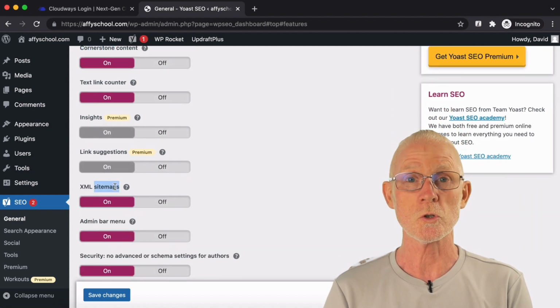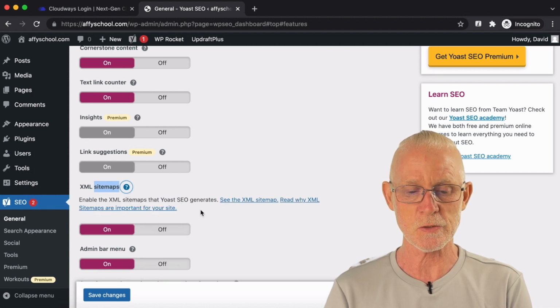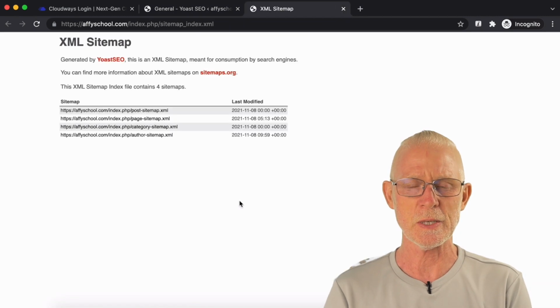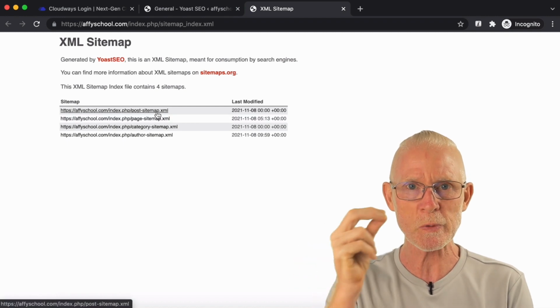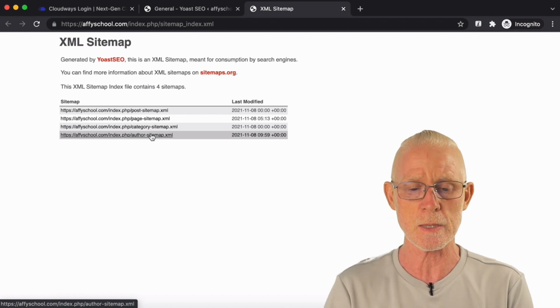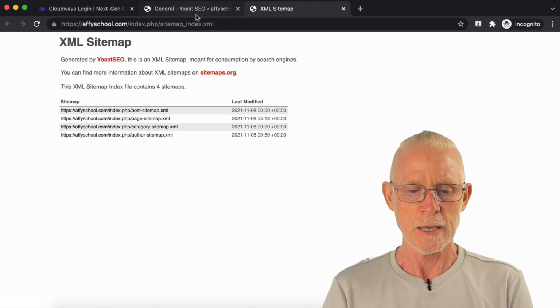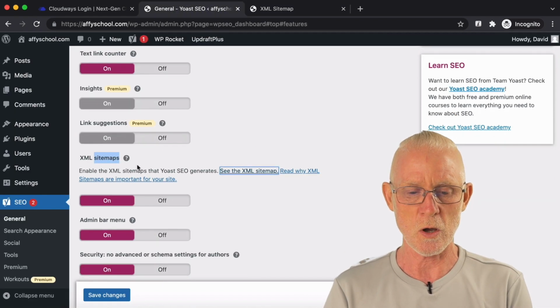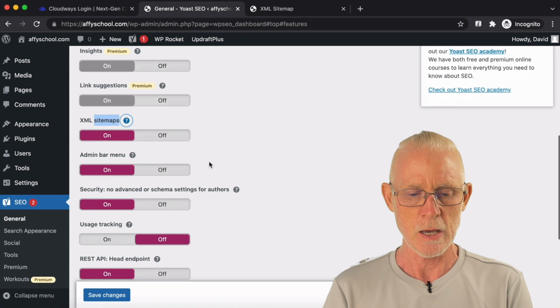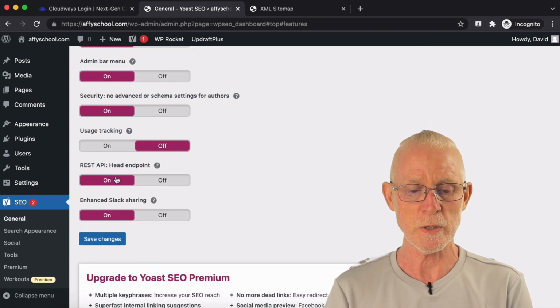There's your sitemap. We'll show you that in a second. Now, underneath here, if you want to see your physical sitemap, then there's the link. It's a little bit hidden because they don't want to confuse you. And there's your sitemap at the moment. And notice there's sitemaps within sitemaps. There's a post, there's a page, category, and author. Don't worry about these sort of things at the moment. There's a lot to learn, as I mentioned, with WordPress, but you'll learn it quickly. And if we come back in here, we've got it switched on. Click on that again to make that disappear. And on, usage tracking off.